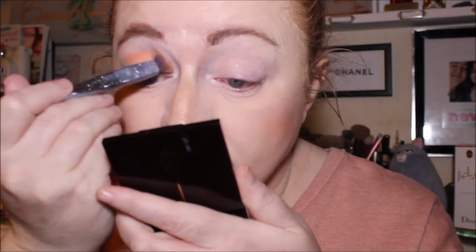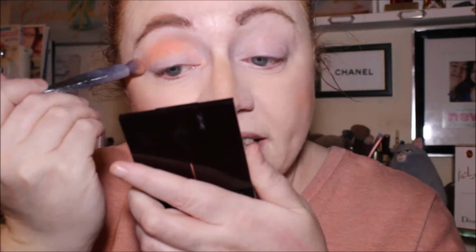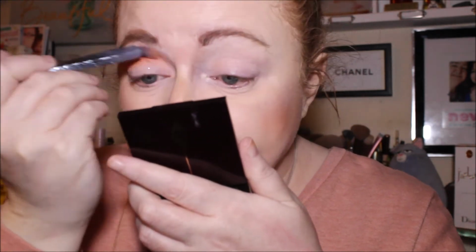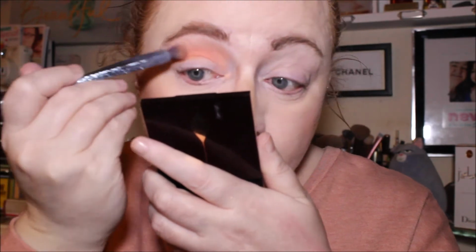Just purely because my sister got it for me for Christmas and I've not really had a chance to use it. I've used it once or twice when I first got it, but other than that, not so much. So that's just going to go in the transition area. I just wish there was a couple more shades I could use with this kind of coral. I'm taking it a bit higher.